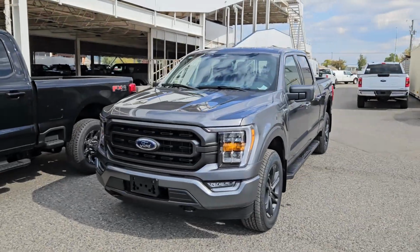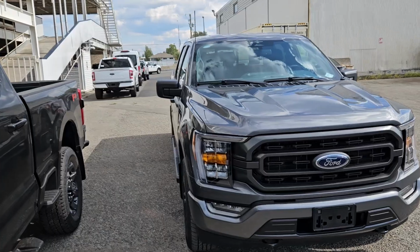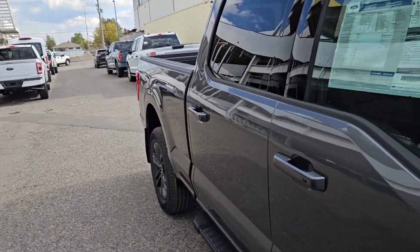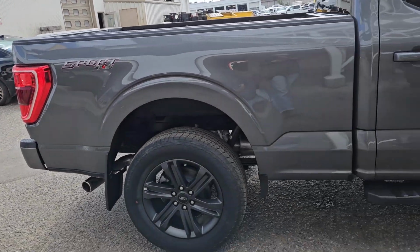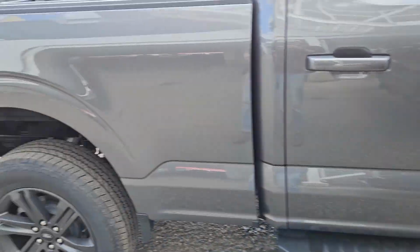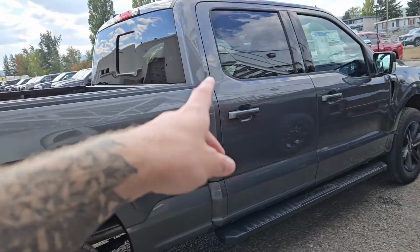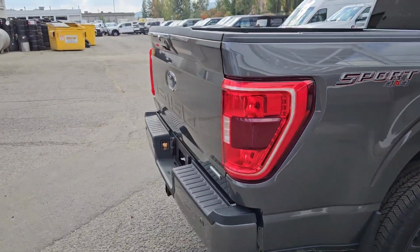Hello, this is Eric at Prince George Ford, and we're taking a look at the 2023 Ford F-150 in an XLT trim, powered by a 3.5-liter V6 EcoBoost engine, providing you with excellent power for towing, hauling, and 4x4ing with some great fuel efficiency, coming with running boards down below, as well as the Sport Appearance package, giving you things such as color-matched front and rear bumpers, accents such as door handles, unique rims, and black interior cloth.